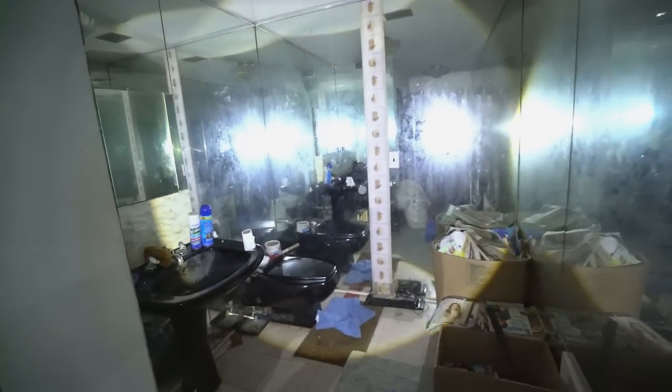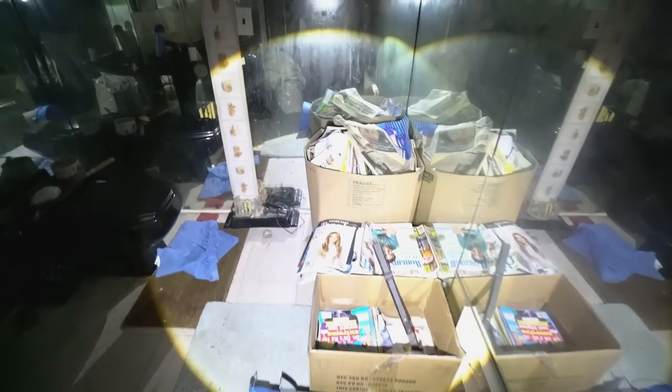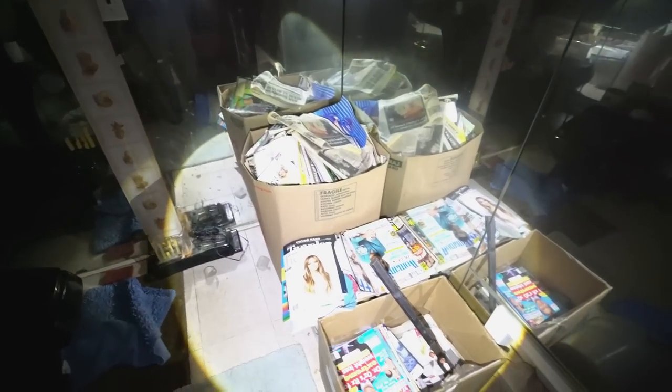Oh wow, all the sheets and towels still left behind here. What else is here? Shower. Damn, still got soap right next to the sink. And a bunch of magazines, I guess reading materials.